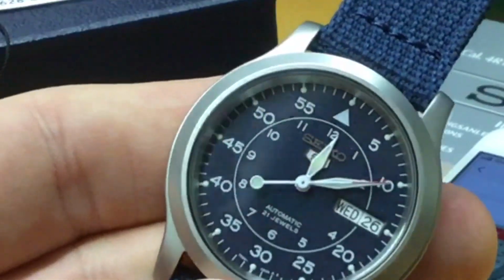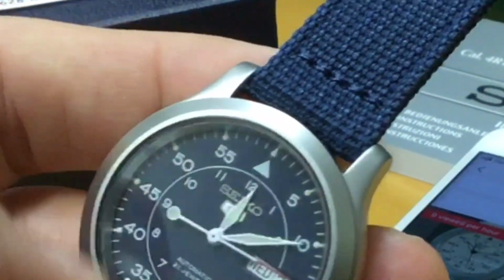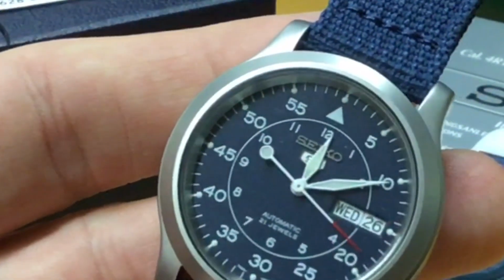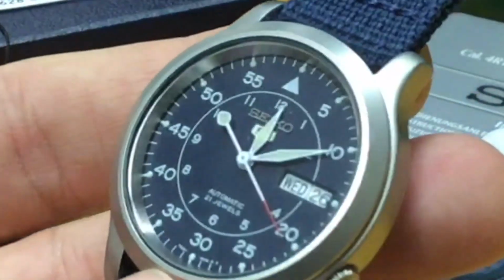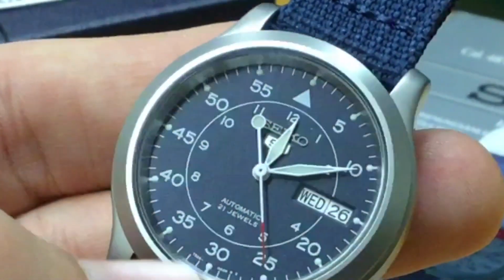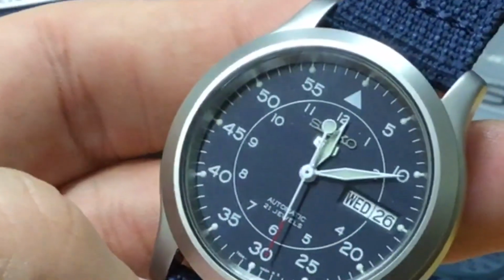Very legible. You got a triangle there. A bit of lume on the triangle would have been great. And usually triangles point down. This one points up. You know, I don't need to dissect the layout of the watch. Kind of has a little sector kind of thing going here with the circle in the middle.